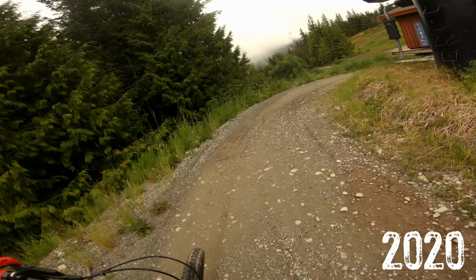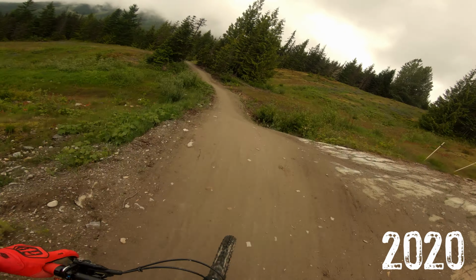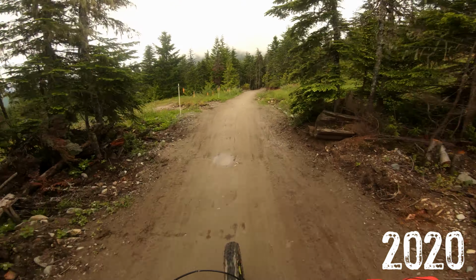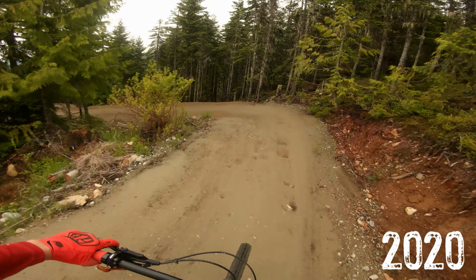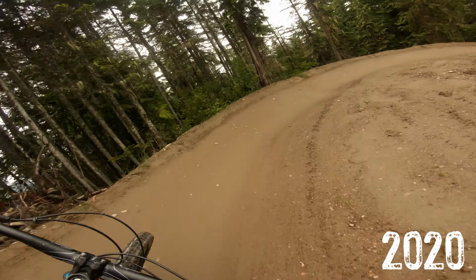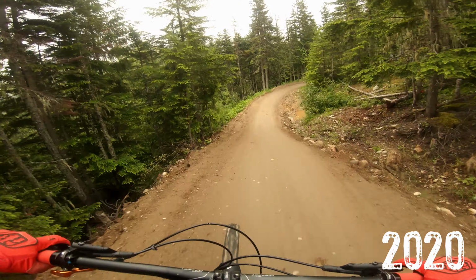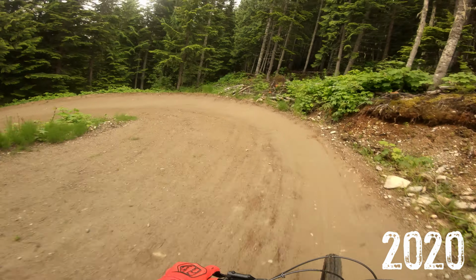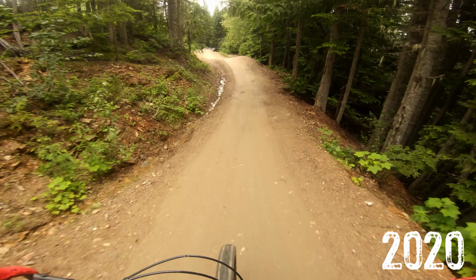So, if you've been to Whistler, or even if you haven't, you probably know that it's the ultimate progression ground for getting better at jumps, tech, or whatever skills you might be wanting to improve on your bike. More specifically, after A-Line, which is probably the most famous trail, Crank It Up is not only a super fun jump line, but probably the easiest to progress on for beginner and intermediate riders.